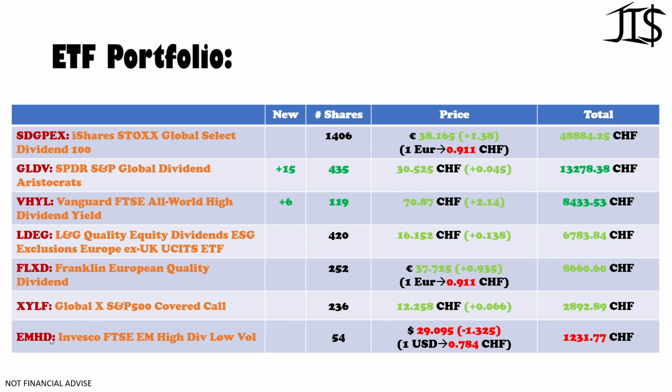As you can see, only EMHD went down 1.325 US dollar. So that's actually quite a big decrease. And I don't know why it actually is, because all the rest of the world actually performed quite well. SGPX up 1.38, just like the previous month. VHYL also up 2.14, just like the previous month. GLDV lagging behind a bit, but they also paid out their dividend of 0.36, so you have to keep that in mind. And LGG up 0.138 and FLXD up almost one euro. So all those numbers are in the green.